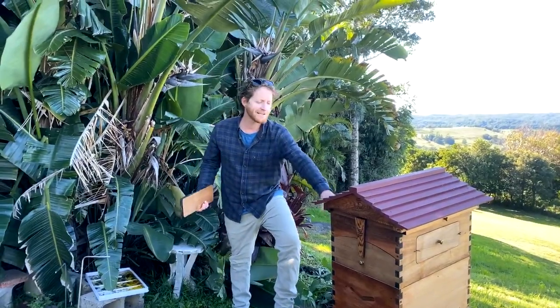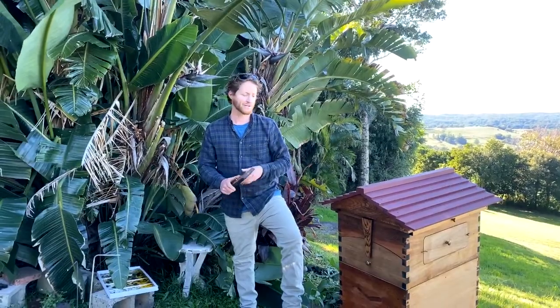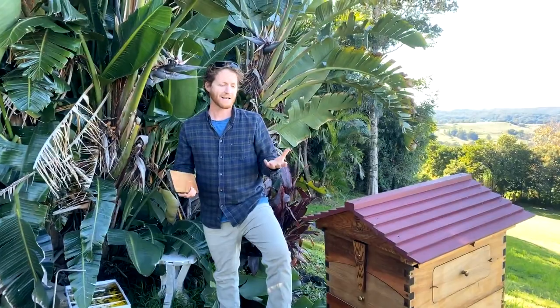If you open the windows and you see a lot of bees, I wouldn't bother about trapping beetles. Your colony is big enough to defend itself. That's my technique. I only bother catching beetles when the hive is weak.